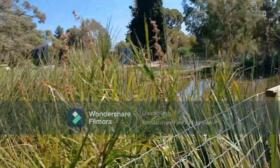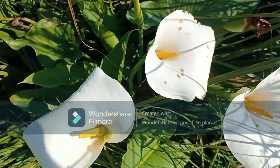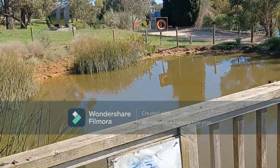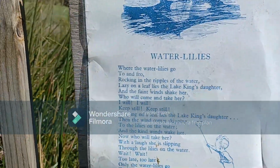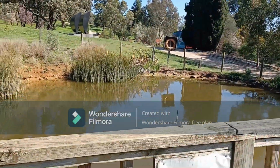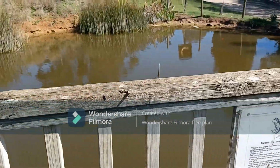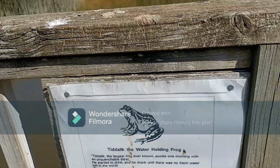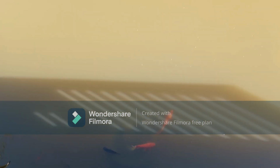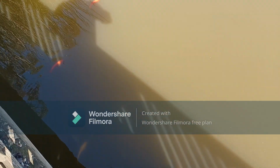Look at these flowers. Absolutely awesome flowers. What do we have here? We have water lilies. These are old signs, man. Look how old the signs are. And we've got frogs here. Oh, we got some fish in there. Look at the fish down here. Got fish in there.